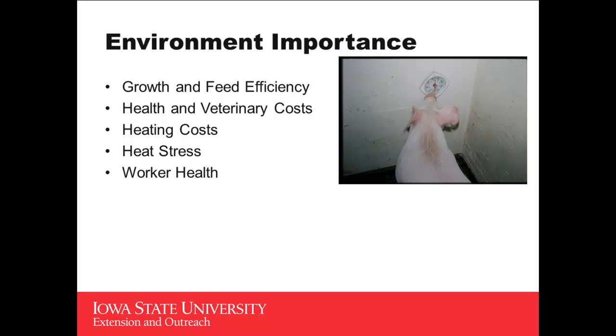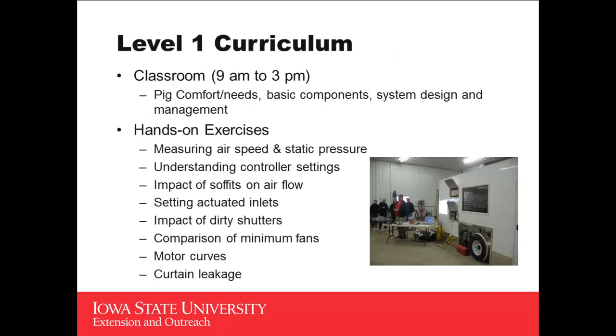Normally we have a three-tiered curriculum, and the basic curriculum is the one that we deliver the most. We go 9 to 3, 9:30 to 2:30. It depends on how talkative the group is. We try to have a lot of hands-on things where we're measuring static pressure. As we survey people that have been through the class, static pressure seems to be one of those things that they haven't really thought about much in the past. So we try to emphasize that as maybe a new way to look at controlling inlets and so forth, just to understand the importance of static pressure.